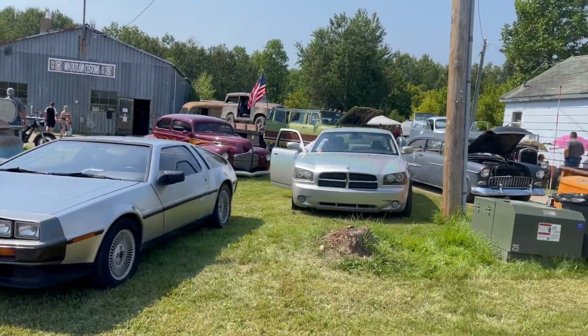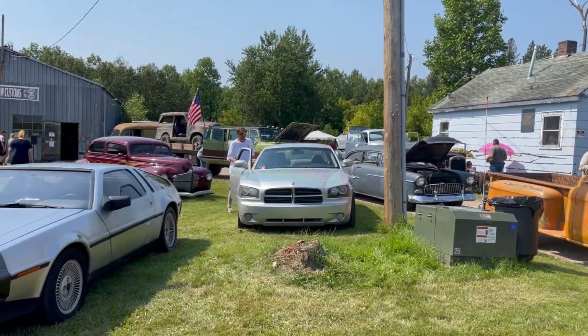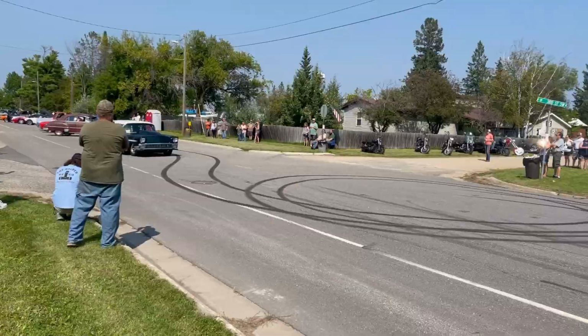Anyways, shut up. And so we got a bunch of vendors and just really cool cars, and I appreciate everybody's support and everybody taking the time to come to our car show. Thank you so much.